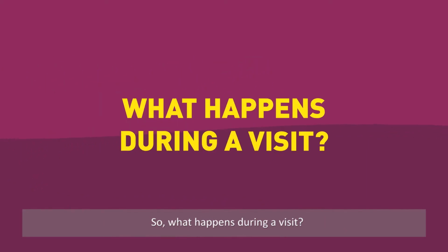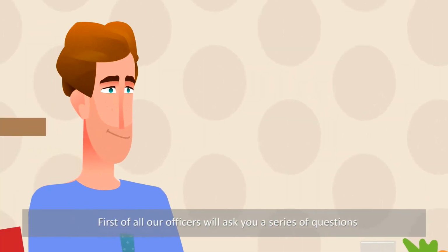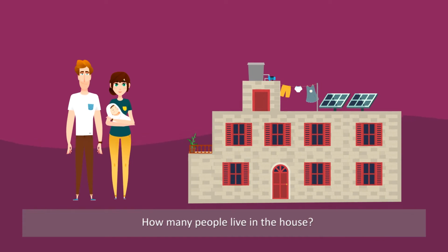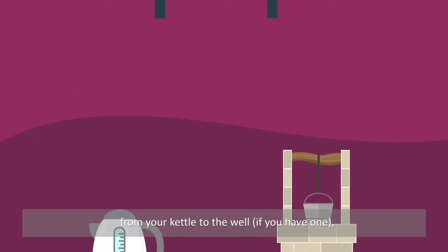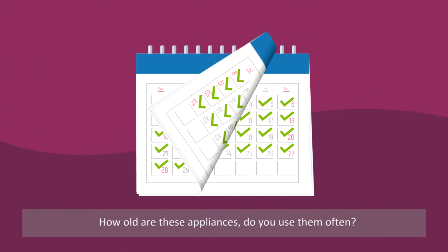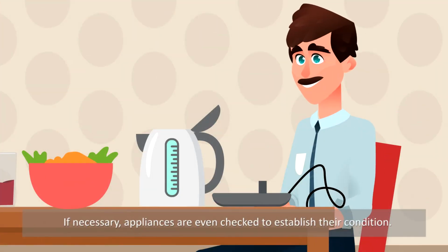So what happens during a visit? First of all, our officers will ask you a series of questions about your energy and water consumption. How many people live in the house? What sort of appliances do you have? From your kettle to the well, if you have one, to the PV panels on the roof, if you have them. How old are these appliances? Do you use them often? If necessary, appliances are even checked to establish their condition.